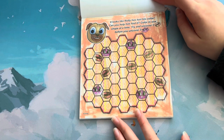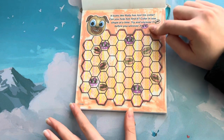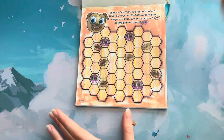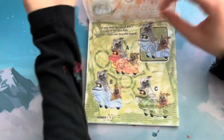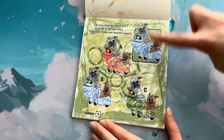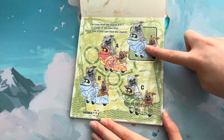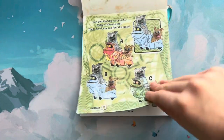This one we needed to uncover three collars before we find three hissies. But sadly, I found three hissies before I found three collars. So we just ended up coloring in the whole thing. And then this one, we had to find which one looks like the ones in the box. These ones match. These ones are different colors.